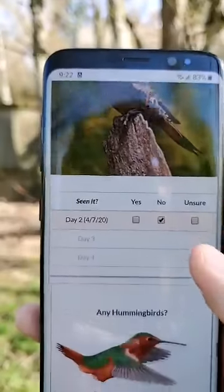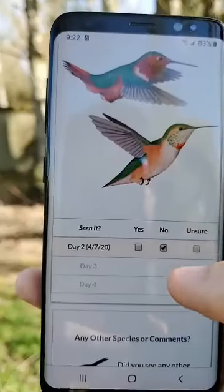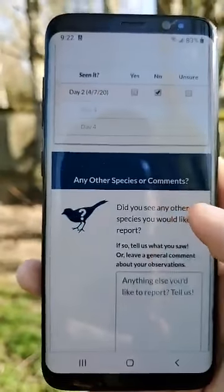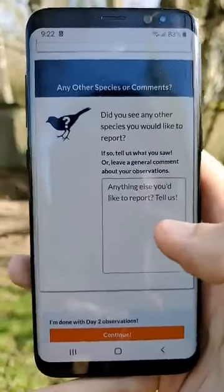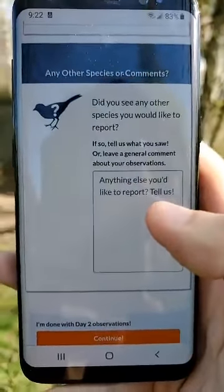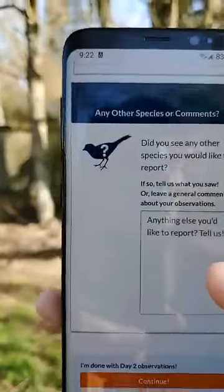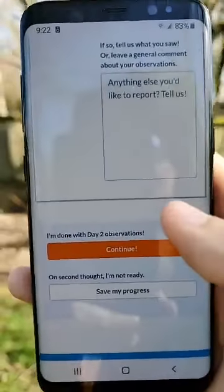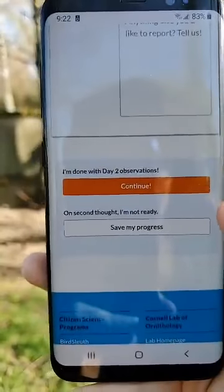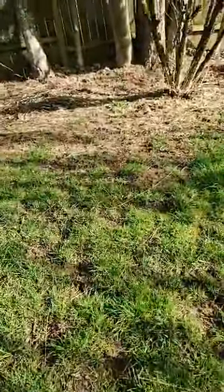They're kind of easy because you can hear them. They're a woodpecker, so they make a nice loud sound when they're around. Didn't see any hummingbirds. And then it gives you the option here to give any comments. And so, you know, I might say, I saw 3 chickadees fly through. It's a bright sunny morning, heard lots of bird song. This is just an area where you can share any comments about your observations, and then you can hit continue when you're all done, or you can choose save my progress.